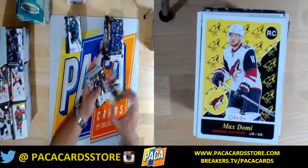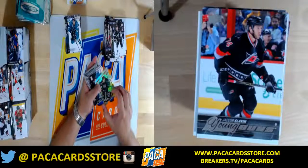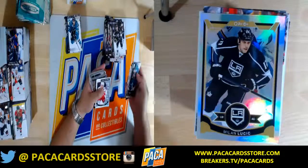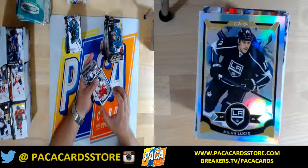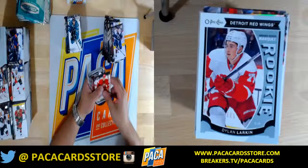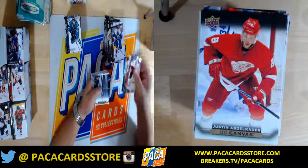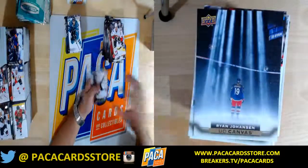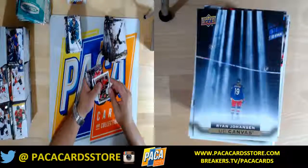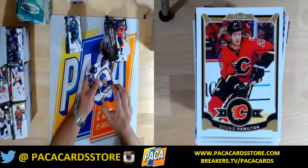Jakub Slavin. Young gun. Milan Lucic, rainbow. Dylan Larkin, OPG paper. Justin Abdelkader, canvas. Ryan Johansson. Canvas. Dougie Hamilton. And lastly, Oscar Lindberg portrait.